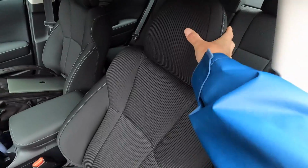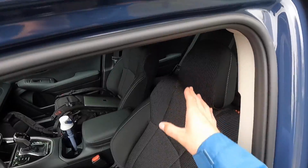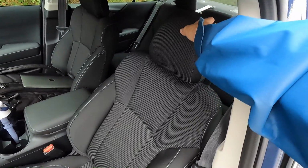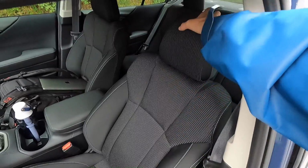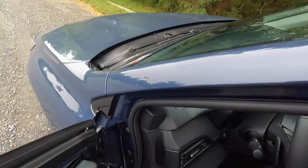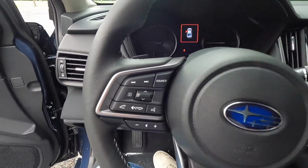I noticed that with the 2024 Crosstrek and the 2024 Impreza, they no longer get the adjustable headrest, whereas on the 2023s they did. So I like how the Legacy retained the adjustable headrest. Subaru, please continue giving us the adjustable headrests on your vehicles, because a lot of us do appreciate it.